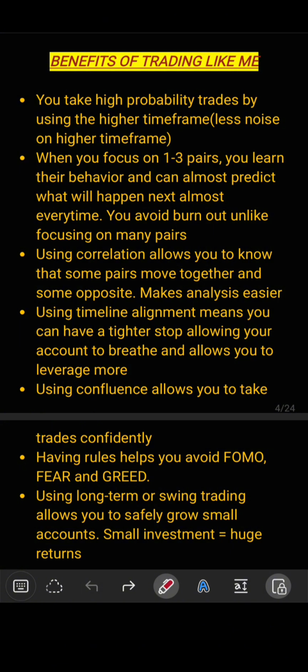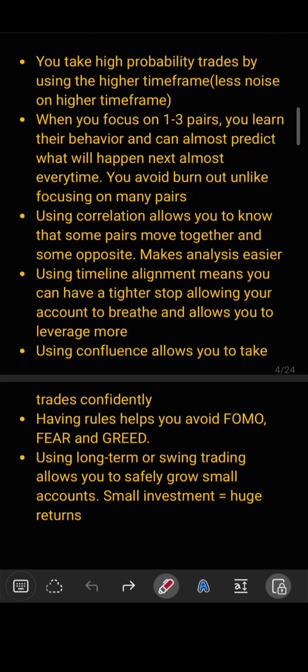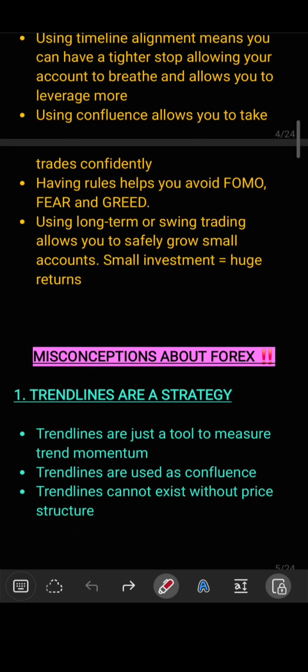And then number 4, using timeline alignment means you can have a tighter stop, allowing your account to breathe and allows you to leverage more. Number 5, using confluence allows you to take trades confidently. Next, having rules helps you avoid fear of missing out, fear itself, and greed. The last one, using long-term and swing trading allows you to safely grow small accounts, meaning small investment, huge returns. So these are the benefits of trading like me.